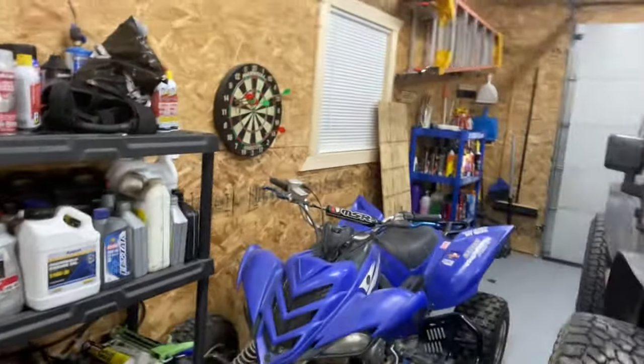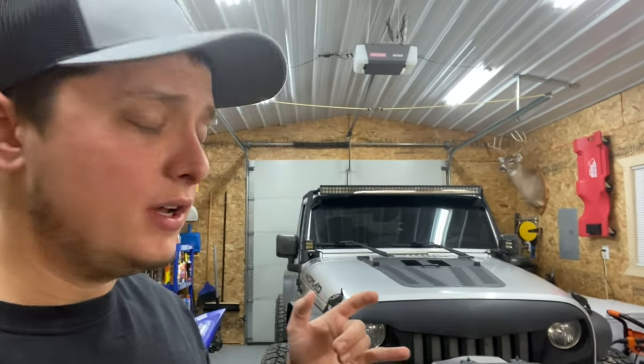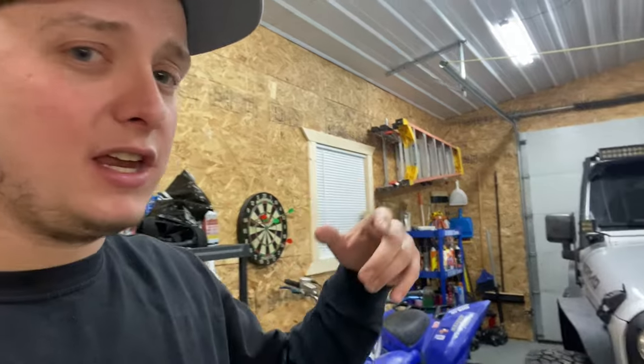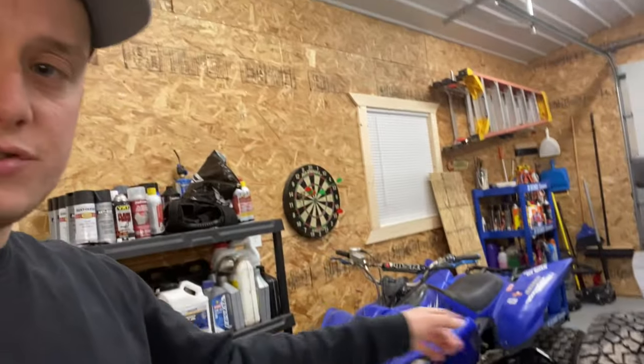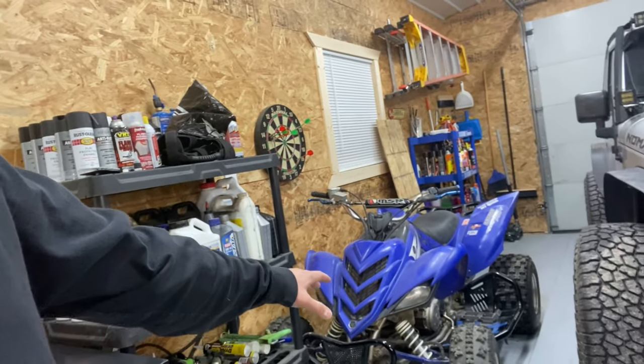And elephant in the room here, I've got my Raptor in here. My carport outside, I've actually got metal to close in the sides of that carport. So once I get that closed in and it's a little more weatherproof, that Raptor's going to be going out there. So we're gonna free up a little bit of space in here to have some room to work.